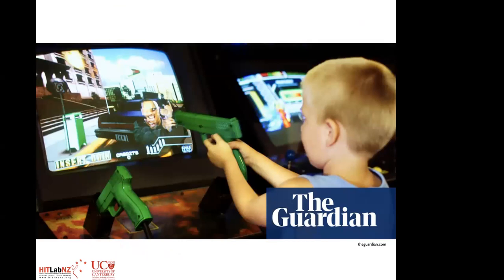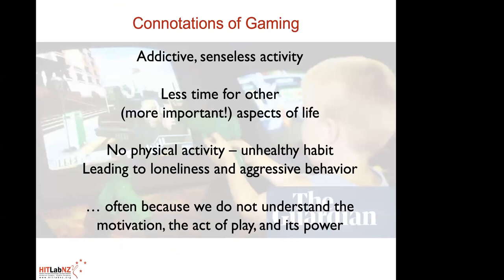However, in the public, games are very often seen as this. Namely, children who spend too much time in front of screens. So we often see, including in the academic literature, that they are described as an addictive and senseless activity, that they leave very little time for other, more important aspects of life, that they don't include physical activity, that they trigger unhealthy habits and behavior, leading to loneliness and aggressive behavior.